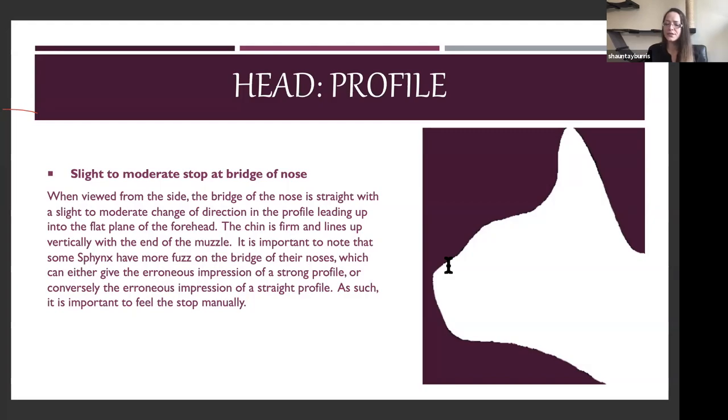They're a lot more severe. We want more of a gentle change of direction. Nothing in our breed, apart from our ears, is supposed to be extreme in any kind of way. Again, very moderate, nice and smooth and curved and just an overall really pleasant appearance. And having the word stop, I think it doesn't give the proper visual impact.